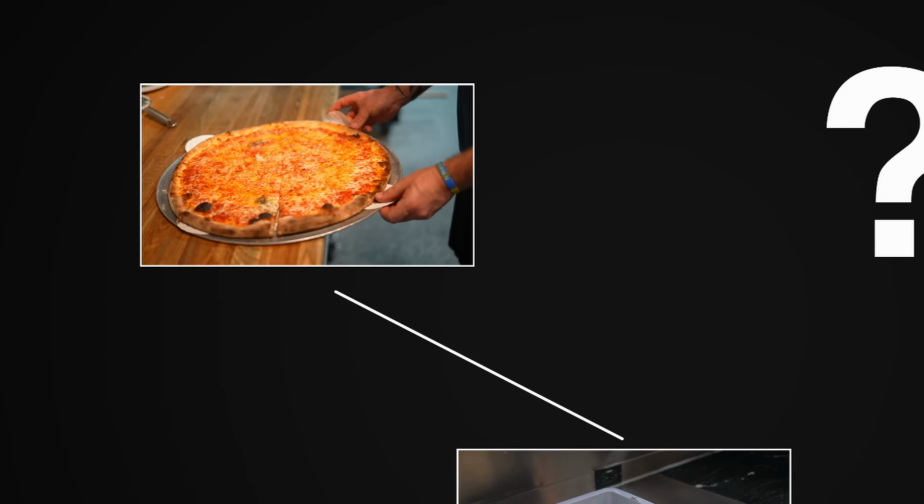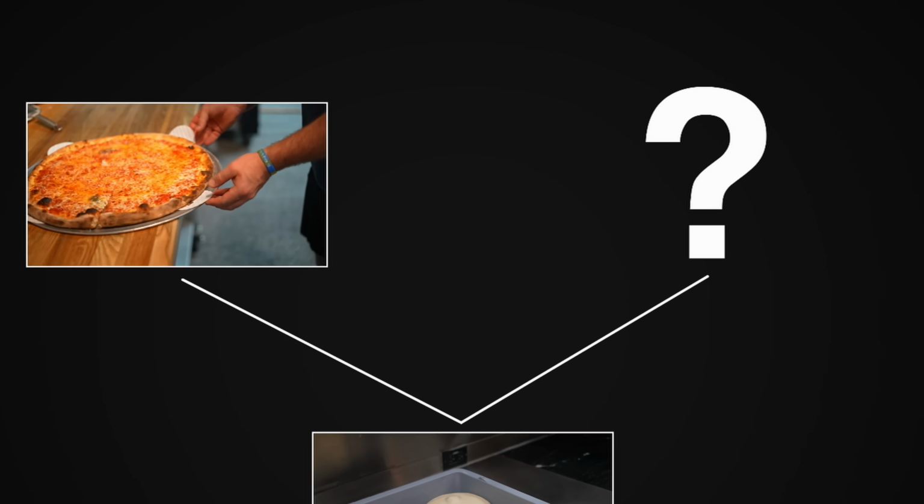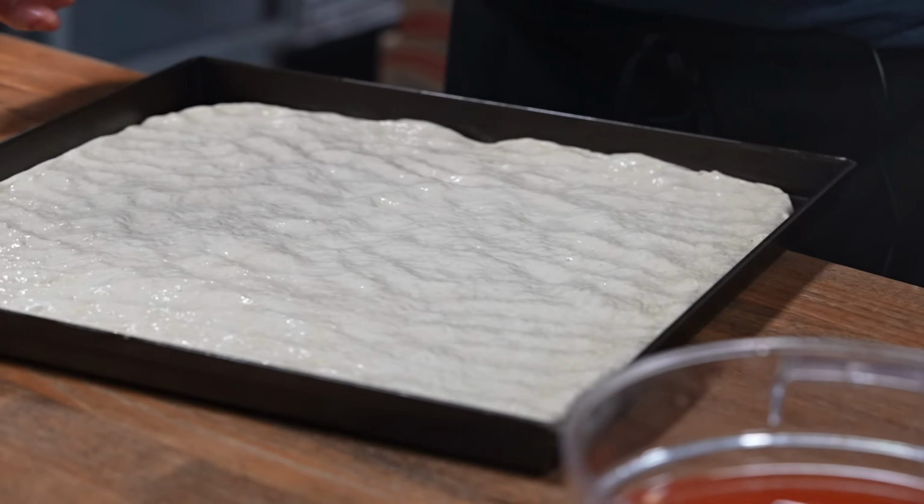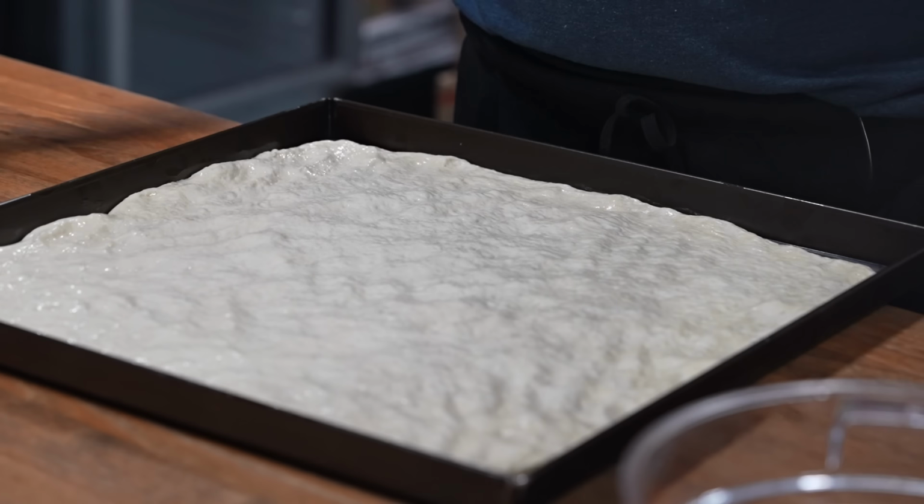Because as I was about to learn, you can use the exact same dough to make several completely different things. I mean, just listen to what Leo, the resident dough expert here, had to say. I even make a bread with this dough. The bread that you're getting, it is made with the same dough that we make pizzas.